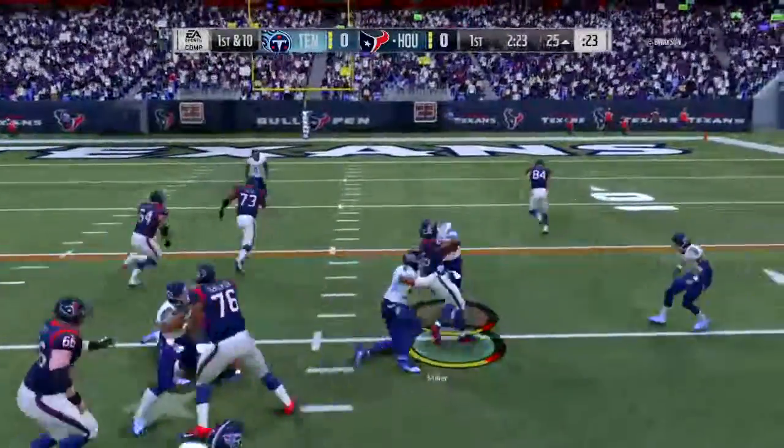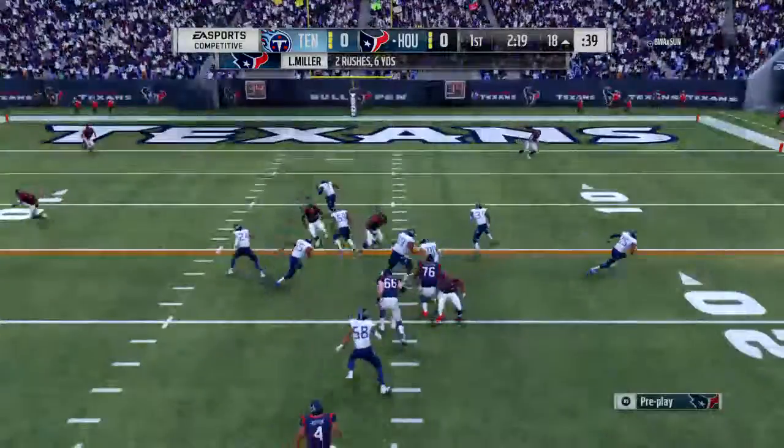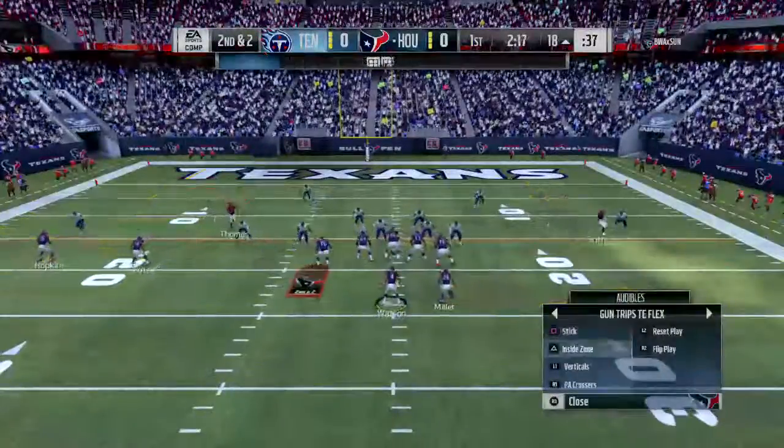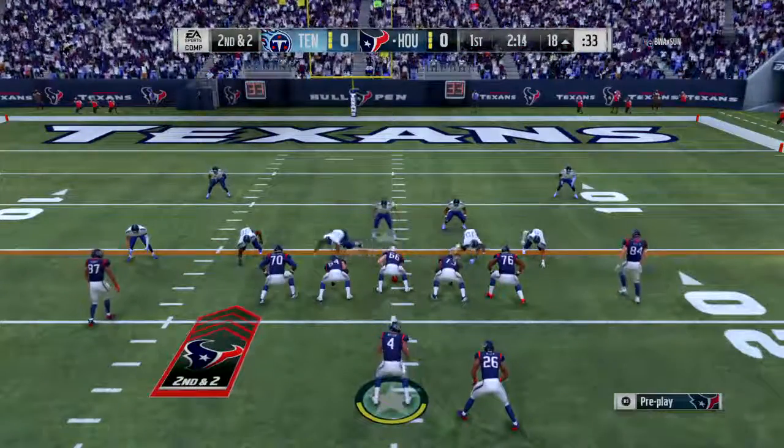Watson hands to Miller on the draw. And he'll get it down inside the 20 to the 18-yard line. Just what you want on a first down run. Call it 8 yards, and it's 2nd and 2.